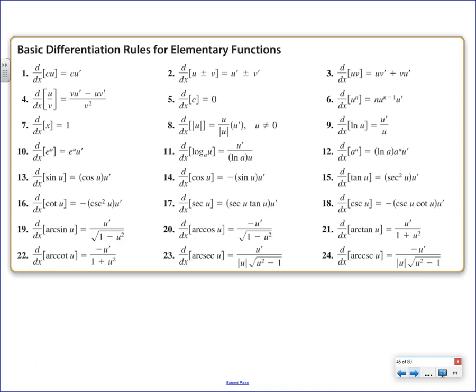What's 1, 2, and 3? 1 is the constant multiple, right? It's just written a little differently. 2 is sum and difference. What's 3? It's the product rule. They just wrote first D second plus second D first. Number 4? Quotient rule. Number 5 is just the constant rule. Number 6, power rule. Number 7, we know that one. Number 8, absolute value. Number 9, 10, 11, 12. Those ones we wrote pretty much like it is, right? Yeah. 13 through 18 are all the trig ones. 19 through 24 are all the trig inverse ones.